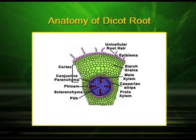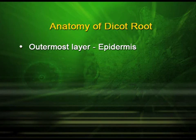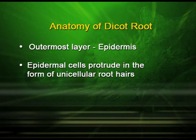We will now study the anatomy of the dicot root. If we take a dicot root and do a transverse section of it, we find the following structures. The outermost layer is known as the epidermis. The epidermal cells protrude in the form of unicellular root hairs.